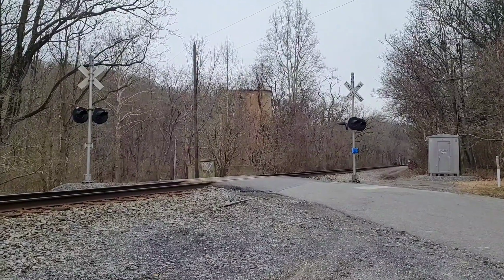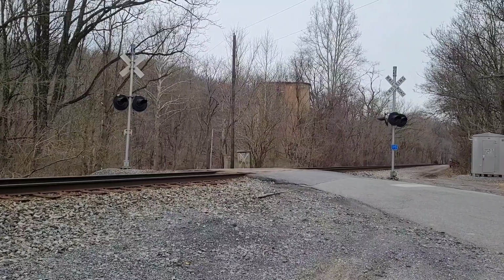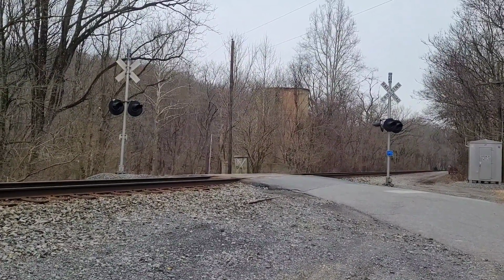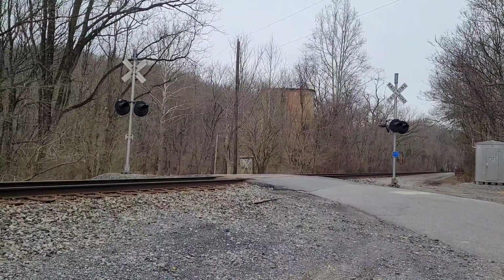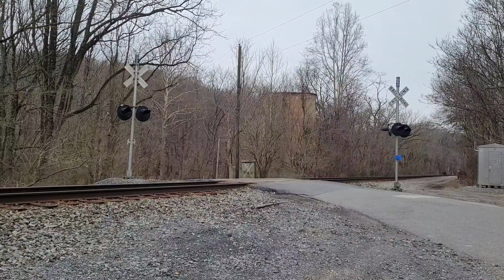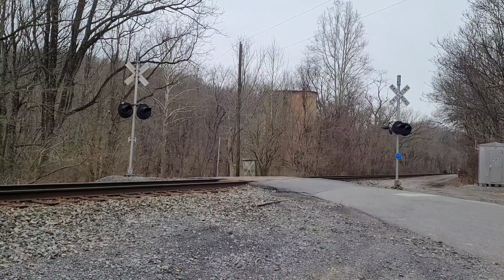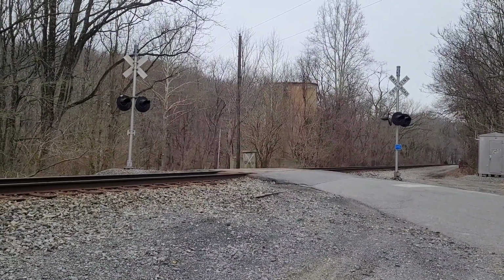And this one's a pretty special one. This is empty ethanol train B774. This is the former K677. And it took the old main line this morning. And if I understand correctly, this train has a pair of Canadian National locomotives on it. I believe they're both Gevos, but hey, foreign power is always nice to see on the old main line.